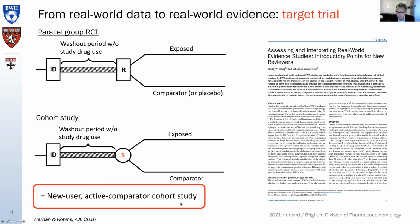I call this a causal study design. And you see a paper here on the right side that helps reviewers, or is supposed to help reviewers who are familiar with reviewing RCTs. What are the additional things that you have to pay attention to when you review real-world evidence studies, right? What is different from RCTs with primary data collection when you move over to non-randomized with secondary data collection?